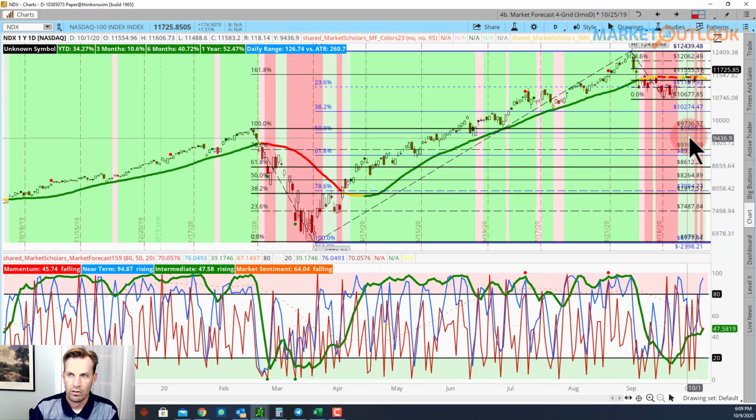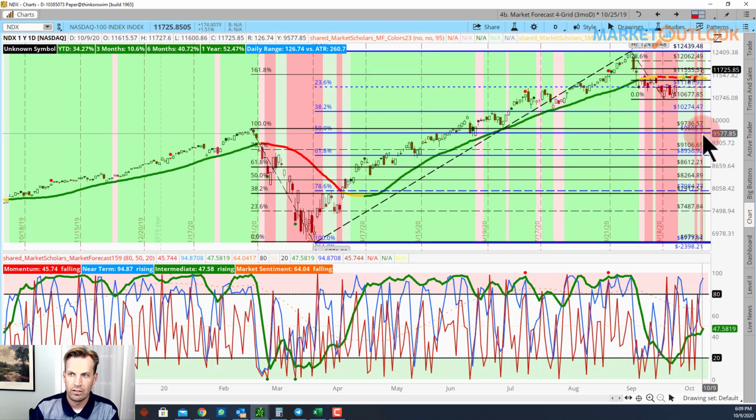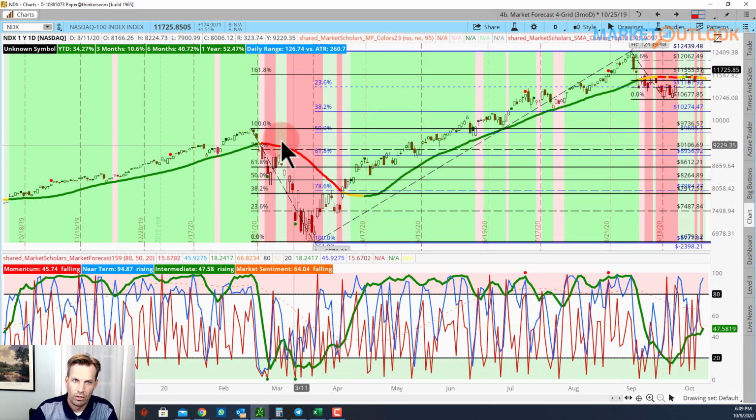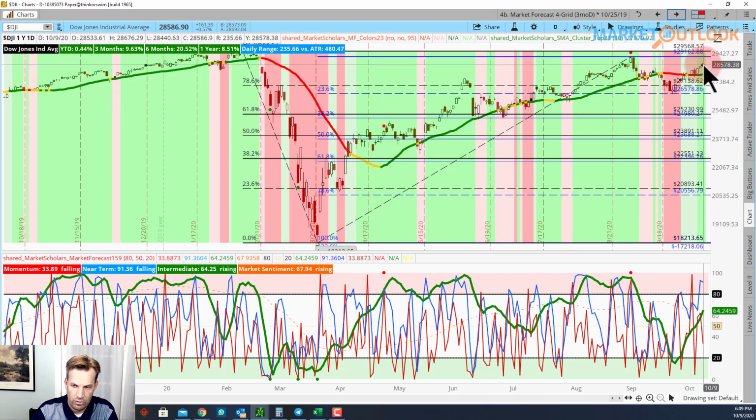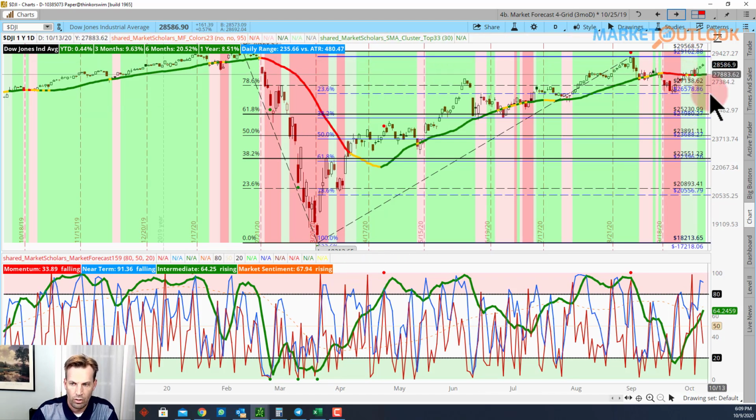As I said before, the Russell 2000 right now is down here relative to where the NASDAQ is right now. So it's still below its pre-COVID highs. For that matter, so is the Dow Jones Industrial Average, though it's also showing a good bullish. All these intermediate lines are below the market sentiment line, so keep that in mind.